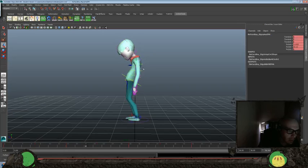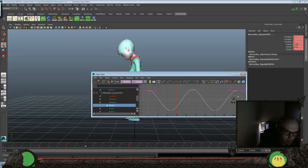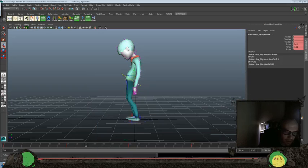And then I just feel like I want the top to not have so much movement. So we'll have the hips more exaggerated than the chest, so we'll scale this back a little bit more. Try and keep it fairly balanced between one side and the other. And let's see how that looks. Okay, yeah, I like the hips being more active than the upper torso here.